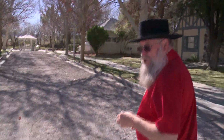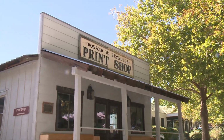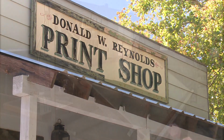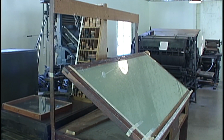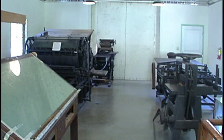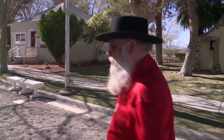We have our print shop here. Now, the print shop is actually one that is a reproduction. It's not an original building and was built on site, but it's a reproduction of what a print shop would have looked like in an old city like Las Vegas in the early years here.